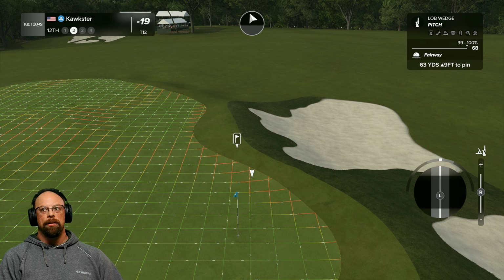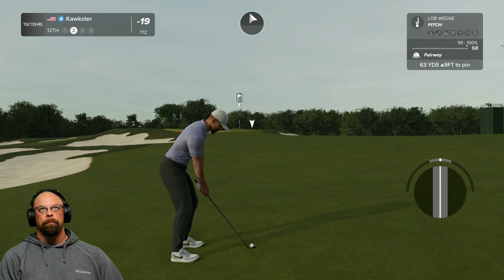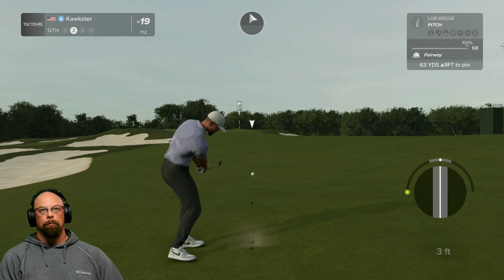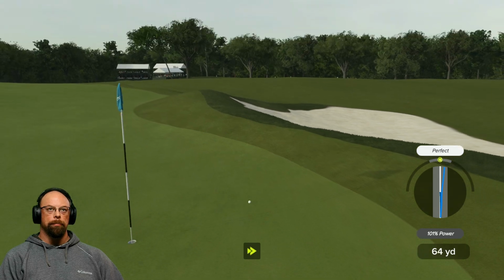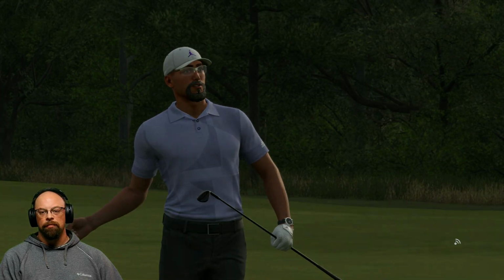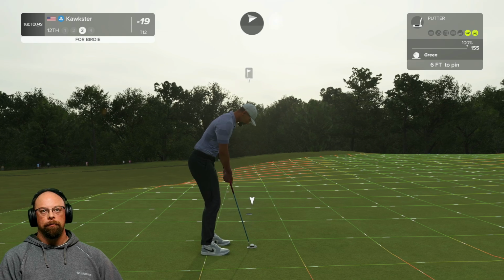A little bit of that. Just a little bit of backspin. A little bit of a push. However, this should be fine. Should just spin sideways a little bit. Yeah. Shot. Lining up a 6-foot putt here.